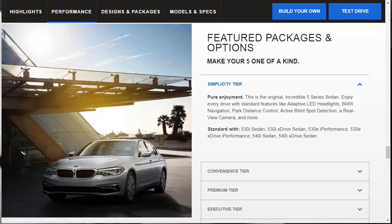Okay, let's look at these packages, right? There's quite a few packages. There's this Simplicity tier, which is really just standard stuff. This is the original 5 Series sedan, and what do you get here? Adaptive LED headlights, BMW navigation, park distance control, active blind spot detection, rear view camera. Yeah, this is the Simplicity tier, and then they've got other tiers, of course.